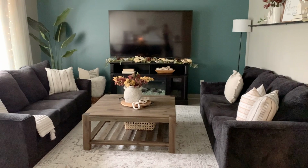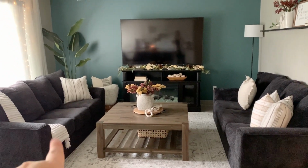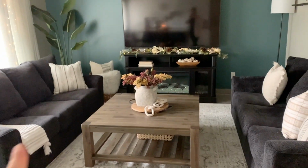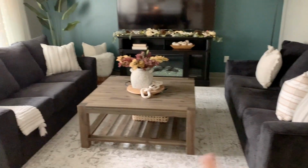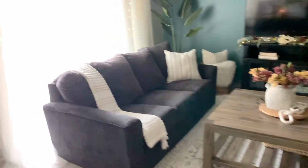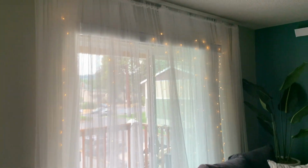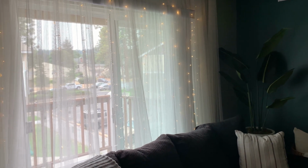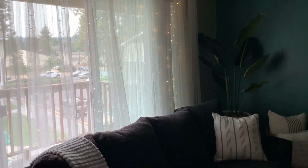We are a bigger family. We needed a little bit more seating, so we added another couch, which I am loving. I love that we can sit here and talk with each other. It has just been really, really amazing. But I have these beautiful twinkle lights and I hang them up every year for fall and winter, and at night it just creates the most magical look.